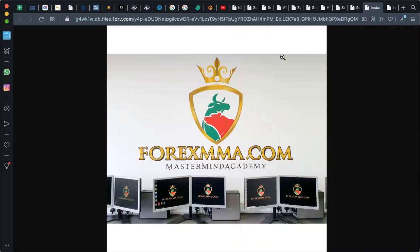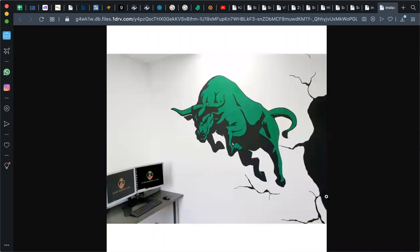As you can see, it looks like this is a sticker, right? But no, these were hand painted by the guy, and I can't believe how talented this guy is. It's absolutely crazy. You can see, it's ridiculous. And then this is our ball. We're setting up the computers.